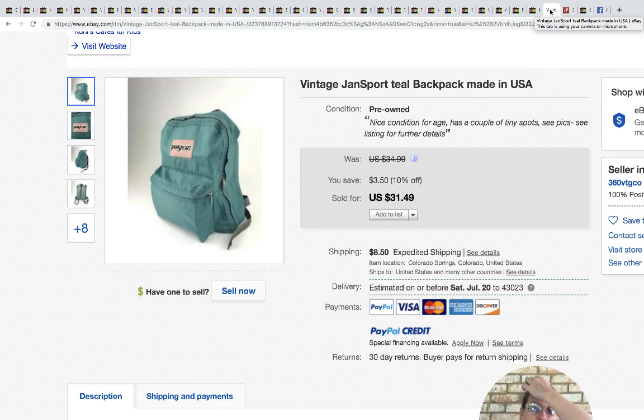This JanSport teal backpack is a great BOLO. He got it at the bins for $2, and it sold for $31.49 plus shipping.